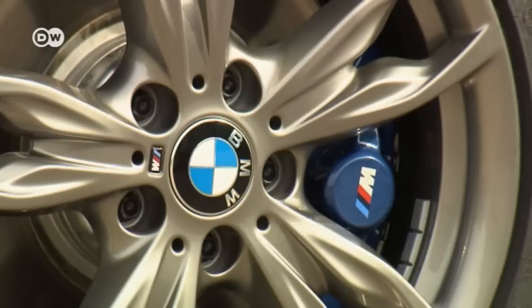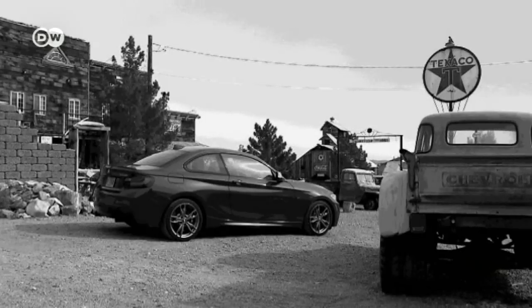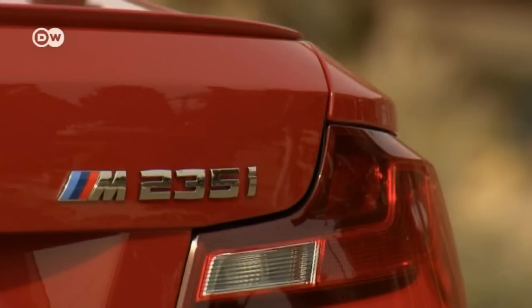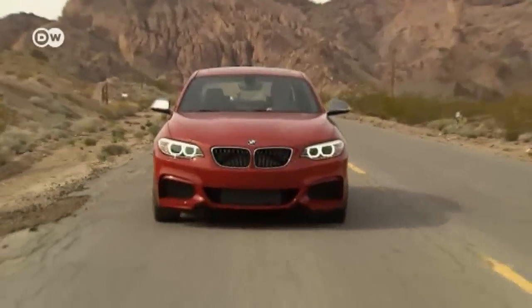There's a new sheriff in town. Sportier and more aggressive than the last one. Muscular and armed with 6 cylinders. It wears its badge with pride. But what is this new car patrolling the streets?